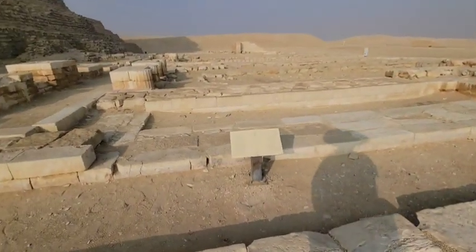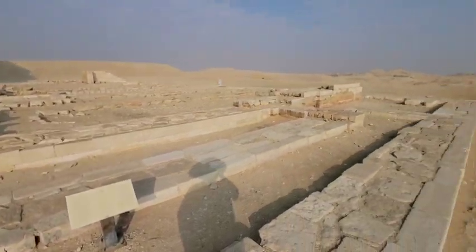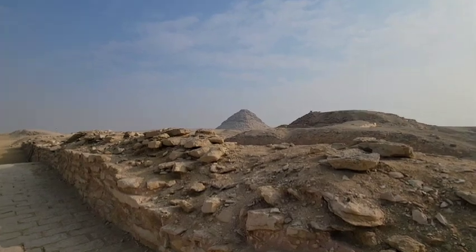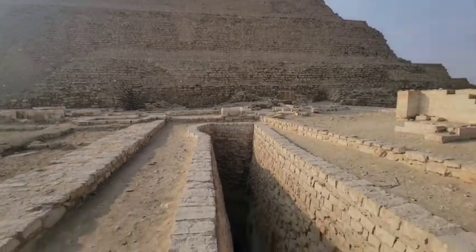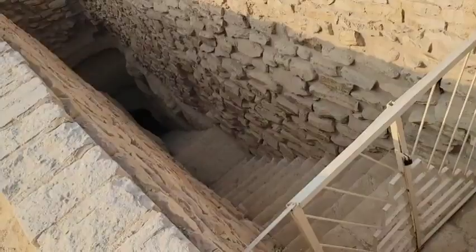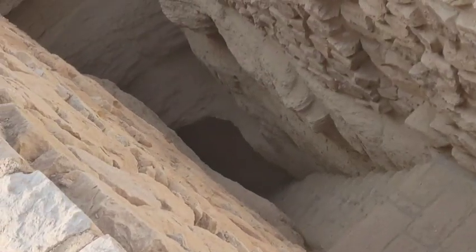This is the mortuary temple, or what's left of it. It's a whole pile of rocks out there. And on the back side, there's an entrance that goes way, way deep down there. Pretty deep.